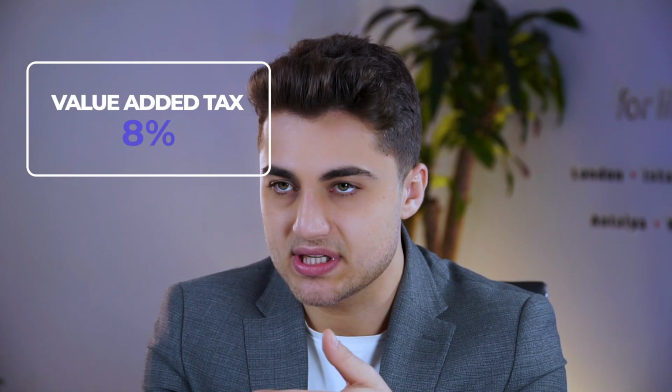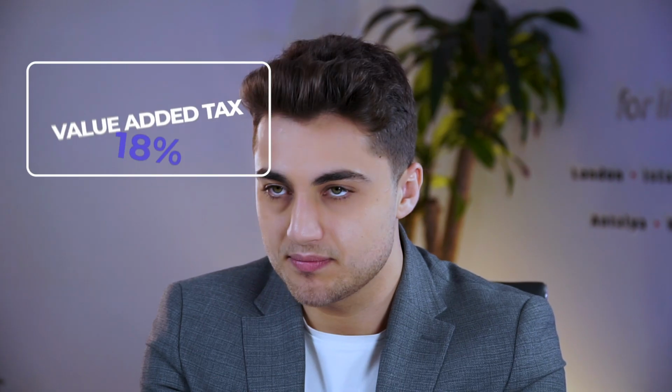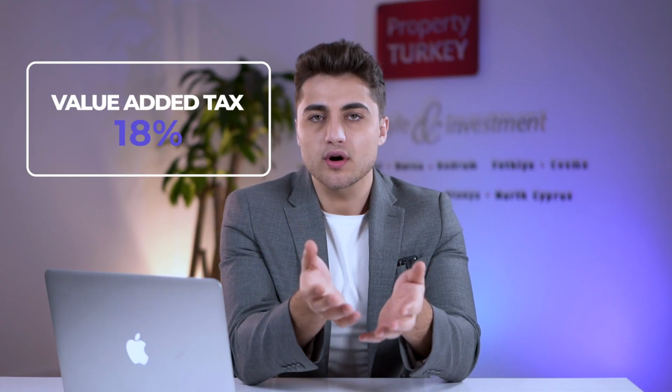Now, the other biggest expense is the value-added tax. This one is a little bit different. If your property is residential and smaller than 150 square meters, you're going to pay 1%. If it is bigger than 150, still residential, you're going to pay 8%. If your property is a commercial property, you're going to pay 18% value-added tax. But for foreigners, if you're wiring this money outside of Turkey, you can be exempt from it. In order to get more information about this issue, you can text us on this WhatsApp number to talk to one of our attorneys to get more detailed information about it.